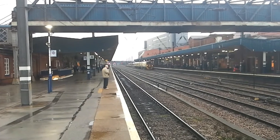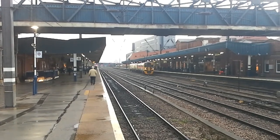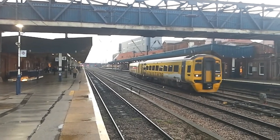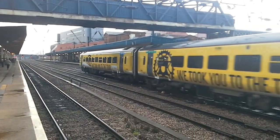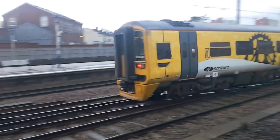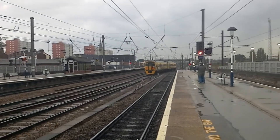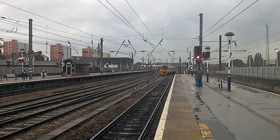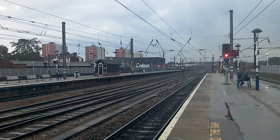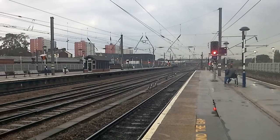That Northern Rail 158 is now departing as well. 158849, the special Tour de France liveried 158 for Northern Rail. Okay, and having been sat in the sidings for about 20 minutes, we have Northern Rail 158 coming back in that will start a service bound for Beverley.